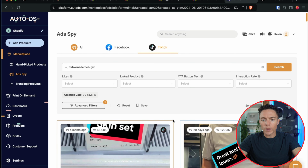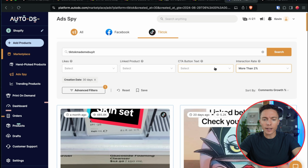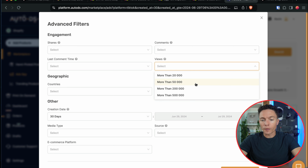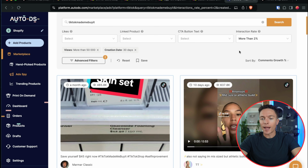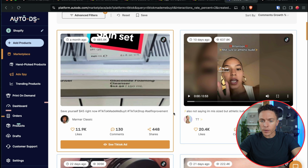So what we can do actually is we can come up here and filter this out. Let's look for ones with really high interaction rate, like over 2%. But then let's come over to the advanced filters and we're going to select views, and we're going to look for ones with over 50,000 views. And I'll click apply. All right, so that way we're seeing videos that have a lot of views and a decent interaction rate as well. All right, so let's see what comes up.